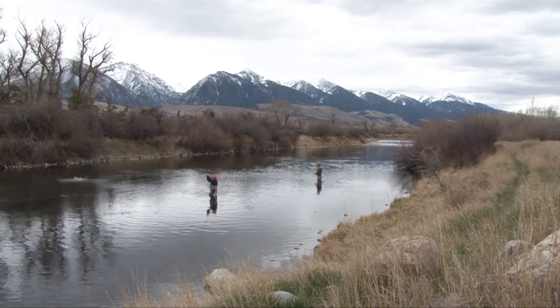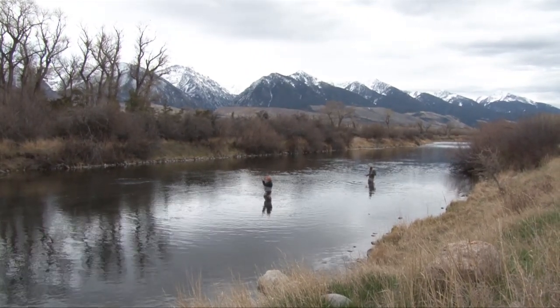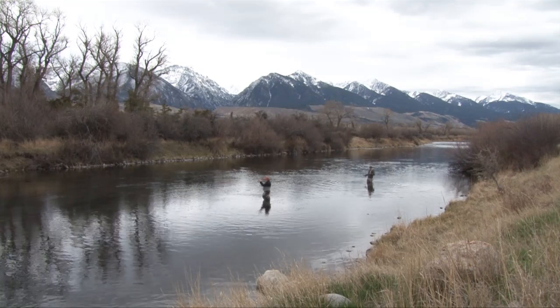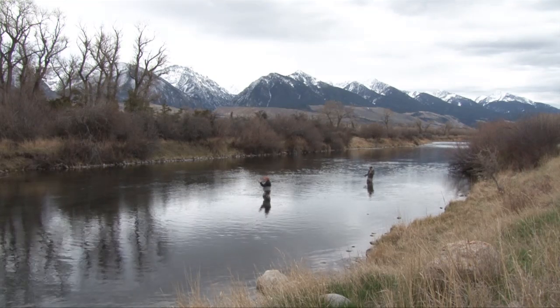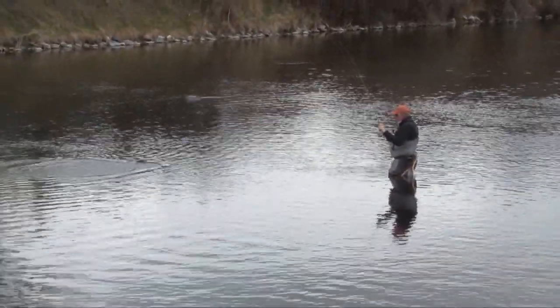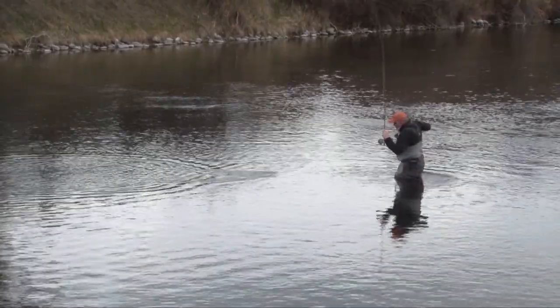Got him, nice fish. It was Larry's turn to hook into a fish. Uh-oh, he's swimming at me. Where is he? Larry grabbed his net and prepared to land the fish.